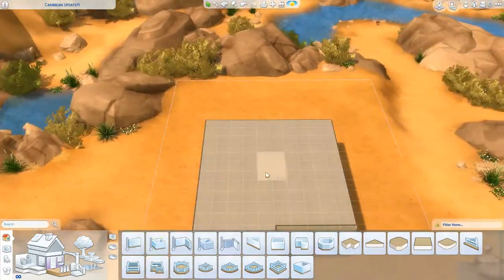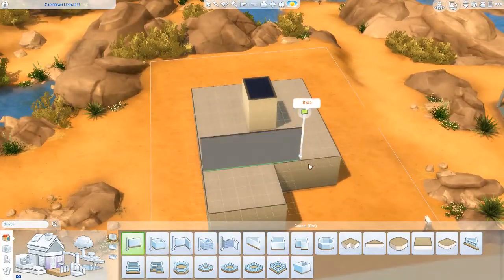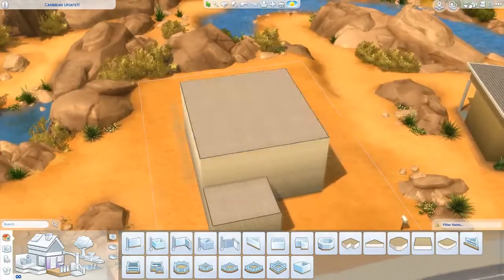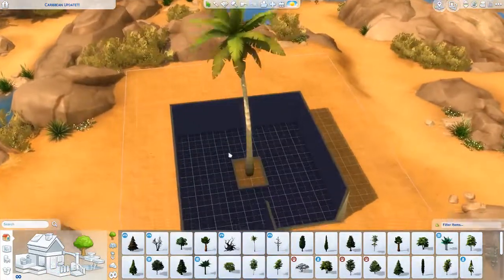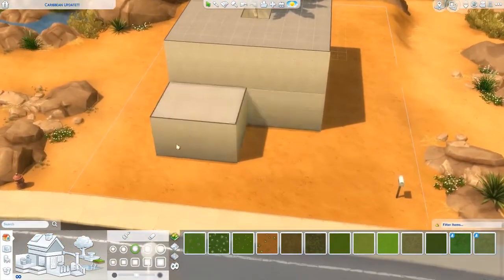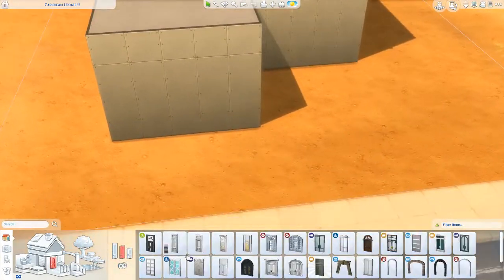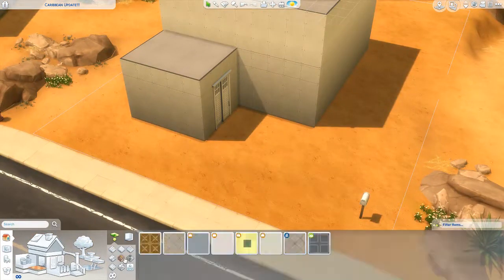Today we are going to be playing around with the new build buy mode features we got in the latest Caribbean themed patch update. If you haven't updated your game already, which I'm guessing you have by now because it came out about 2 weeks ago at this point, the Sims team low-key gave us a mini stuff pack for free, like literally.